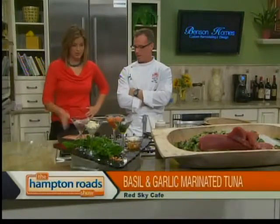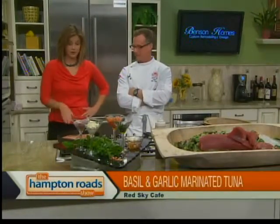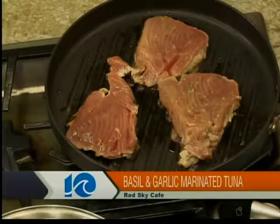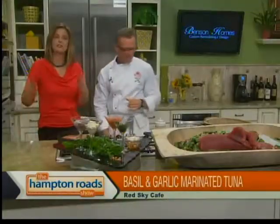So if you're going down to the Outer Banks for the afternoon, stay for dinner, or head down for lunch and then hang out afterwards. We've been getting a lot of people from like Williamsburg and different areas that will see the show, and they'll come down just to sample the wares. We're glad to hear that. Yeah, that's what we're hoping for. That's why we do what we do here.